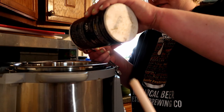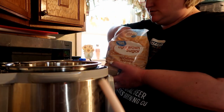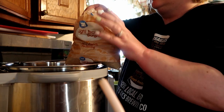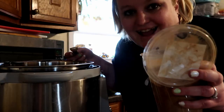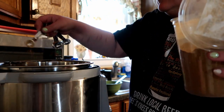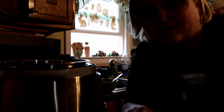Next, we need to add 1/2 teaspoon of salt. Third cup of brown sugar. We need some cinnamon. 1/2 teaspoon of cinnamon. And finally, we need 1/2 cup of water. Now we can put our lid on.